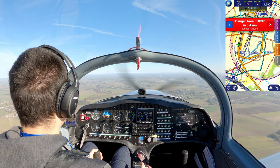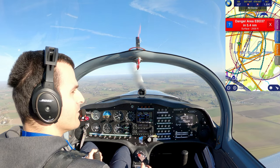Oscar November Charlie Charlie, solo, right downwind, runway 24 left, touch and go.